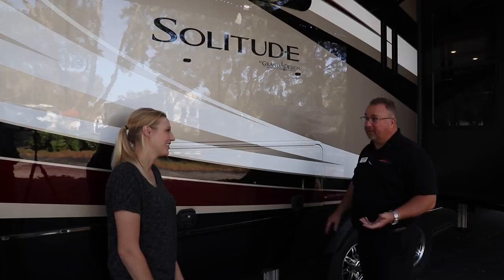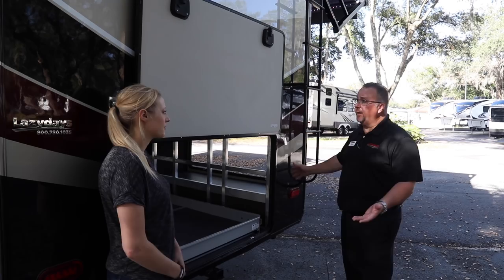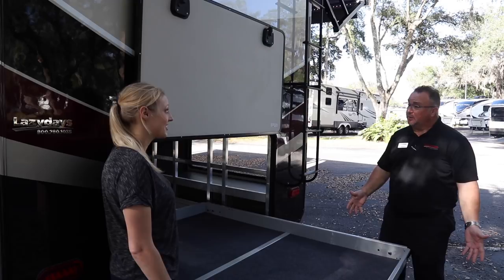Let's walk on back and I'll show you the storage from the rear. Okay. Like I mentioned, around the other side, this storage is accessible from all three sides. You see we've got the much larger entry door here. And what Grand Design has done is they've also given you a slide-out tray. This is a Moride slide-out tray with an 800-pound capacity that allows you to access the depth of that and make it easy to get all of your boxes or goodies out.